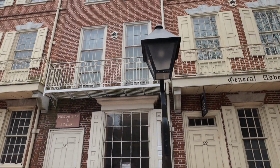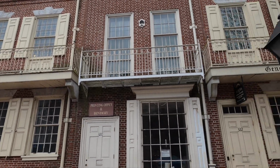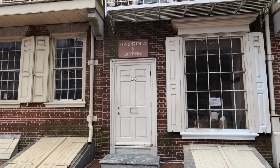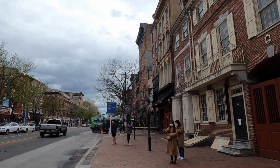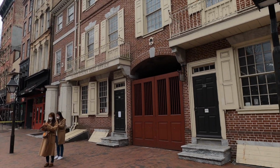Franklin Court, and Ben Franklin built 3 of these 5 townhouses, and publishing house, printing office. I know his grandson worked in there. He was our first postmaster general. He came up with the U.S. Post Office. It's the first post office.